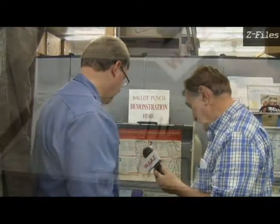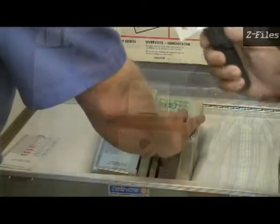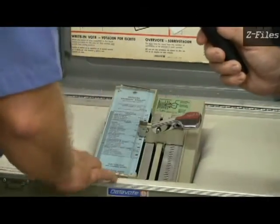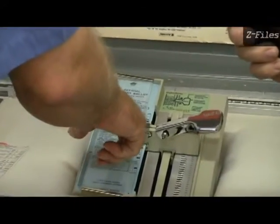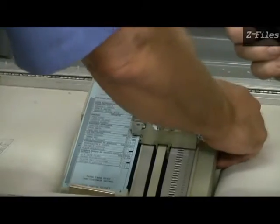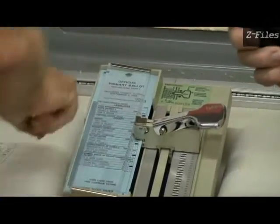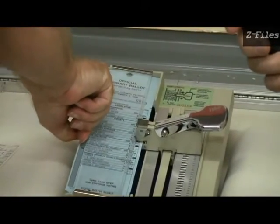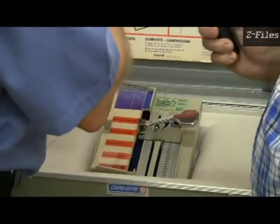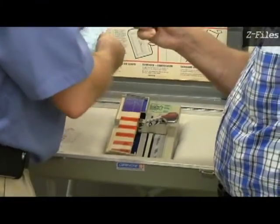But you'll notice that when we put this into our system, I'm going to slide up and down here and line myself right up there. This card's already got a lot of holes punched in it, but now we're going to punch a hole in here for Pete Smith. It just makes that little click, and then when I pull it out, boom, we've got a nice clean cut there in that race for that person.